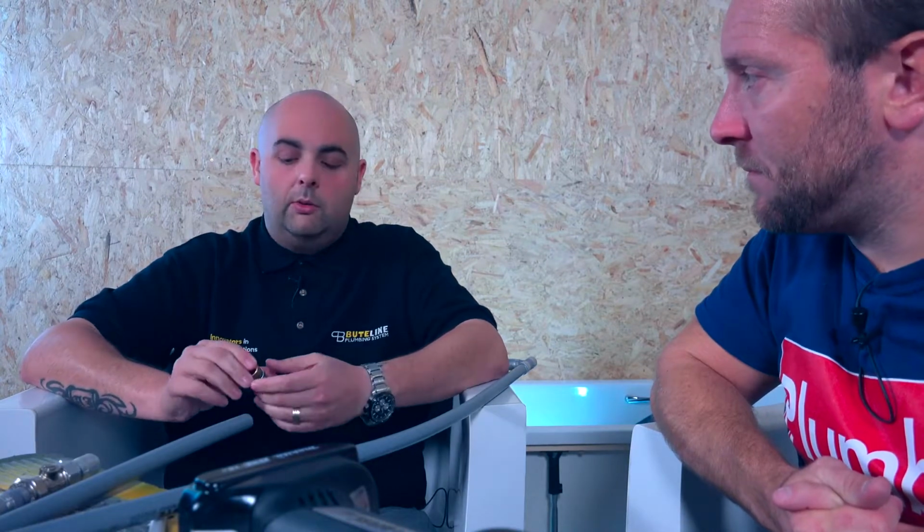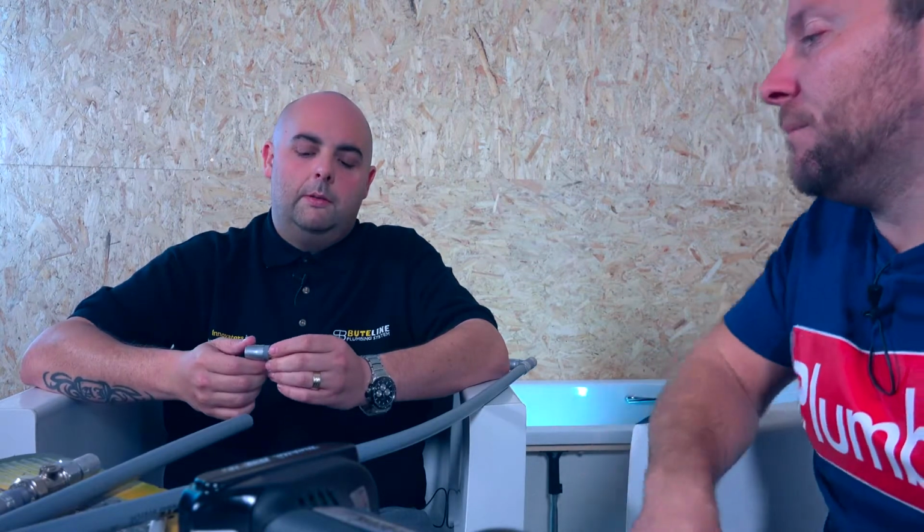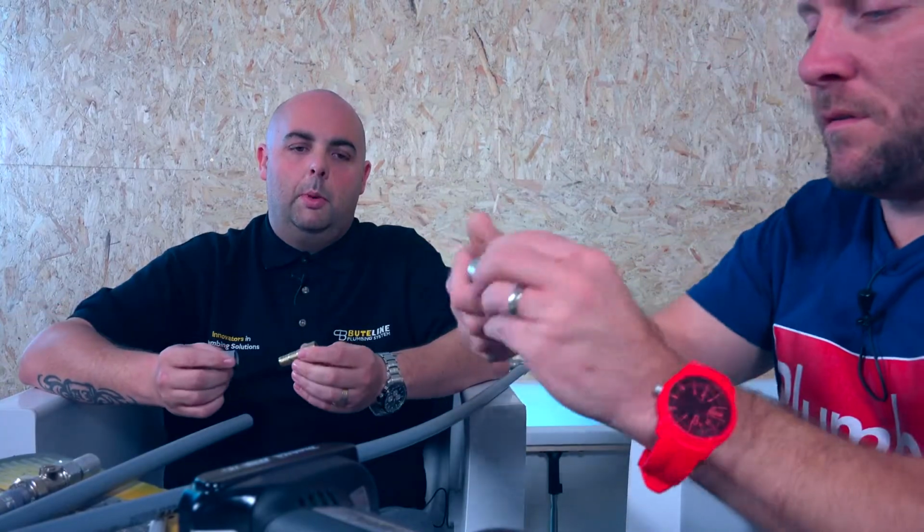I would say probably the best way of joining this system to copper, though, is a thing that I know you've already used, the solder tails. So we do straight ones and we do the bent ones. Mate, I love these. It's a great bit of kit. They are. It actually allows you to solder copper to plastic.